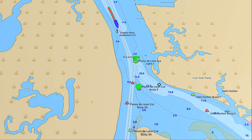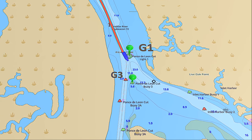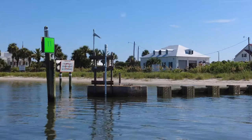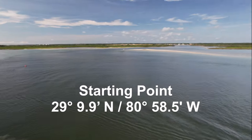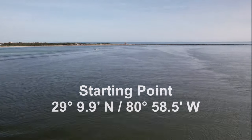To access the inlet from the north, where the Intracoastal Waterway and Halifax River are merged, bear to port at the Ponce de Leon Cut Green Light 1, and then keep Cut Green Buoy 3 to starboard. Pay attention to no wake zones as you proceed. Consider your start point to be lat long 29 degrees 9.9 minutes north and 80 degrees 58.5 minutes west.